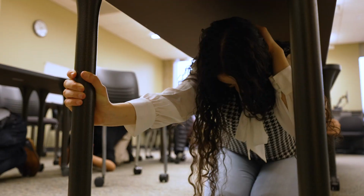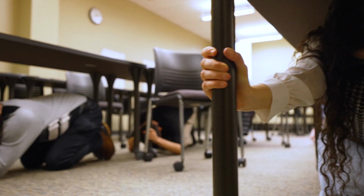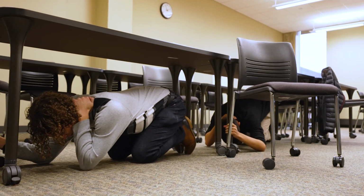If under shelter, hold onto the shelter with one hand and be ready to move with your shelter if it shifts. Expect fire alarms and sprinklers to go off. Do not use elevators. And do not go outside. Anyone with access or functional needs should follow the actions above as closely as possible.